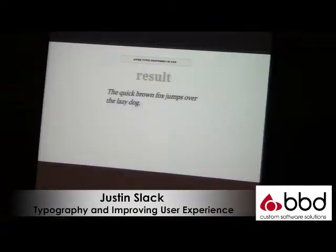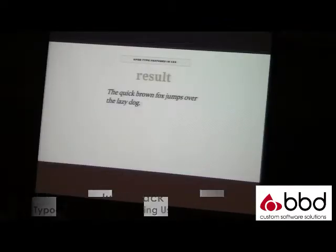So here's an example, just quickly. That would be swashes of a particular kind. You can see on the C and the K and the Q that it enables swashes. That's one example, there are loads more. I actually have a whole HTML demonstration of this that I'll also link to.